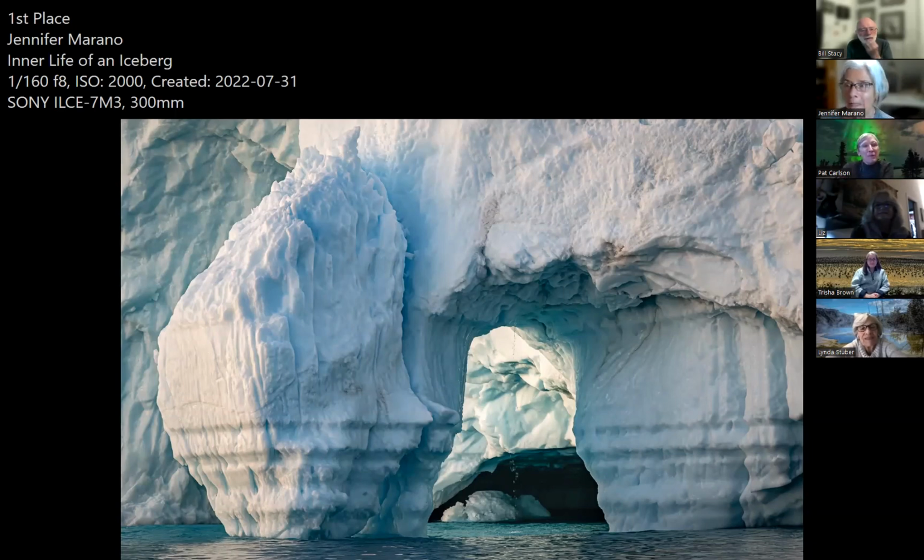I love those icebergs so much. I have a lot of iceberg photos, but this one was awesome. I was wishing I was in a kayak, although it probably wouldn't be very safe to meander in there, but it was very inviting looking. Thank you very much.